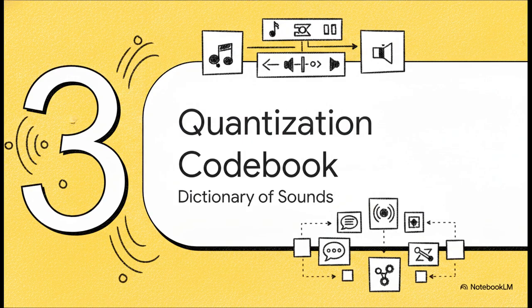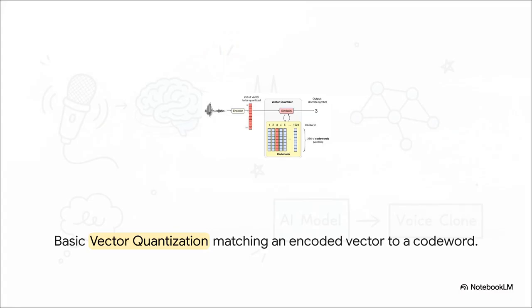Section 3, the quantization codebook. Now, how do we match a complex sound to a single code? We do it by comparing our encoded 256-dimensional vector to 1,024 possible code words in a codebook to find the closest fit. Imagine walking into a library that has 1,024 very specific colors. When our encoder hands us a new, complex color, we just walk through the library to find the closest match. That library is our codebook.